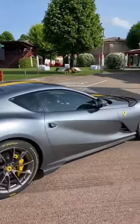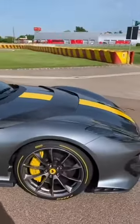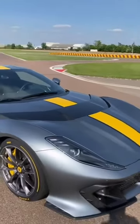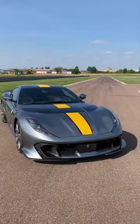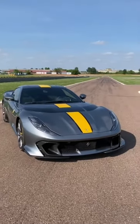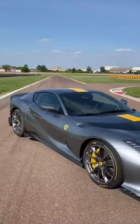Visually it's very different, but also the engine, the 6.5 litre naturally aspirated V12, now revs up to 9,500 RPM. It was 8,900 before, and that already sounded good. Power goes up from 800 to 830 horsepower through the 7-speed dual clutch, all to the rear wheels.